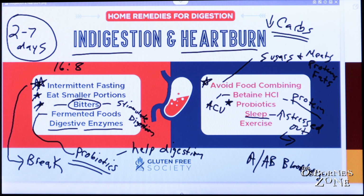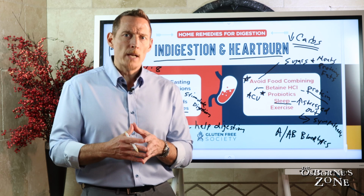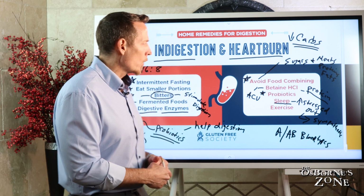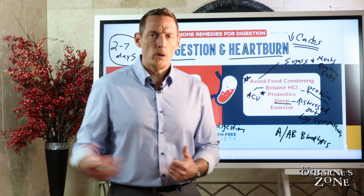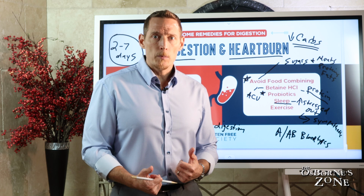And what this does is it drives the sympathetic nervous system. The sympathetic nervous system is the fight or flight nervous system. It's the part of your autonomic nervous system that helps you to escape danger. It's when you make a lot of extra adrenaline, noradrenaline, what are called the catecholamines, these hormones that drive the stress response. Well, when we're trying to digest, we don't want to be driving the stress response. We want to be relaxed, right? We want to be calm.